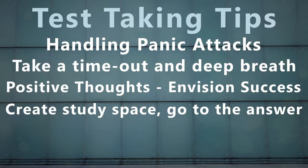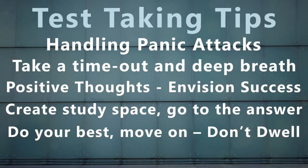Create the study space in your mind. What I mean by that, as you're studying, you might remember where you saw that in your study guide or book or internet reference. And sometimes by picturing that, going back to that space in your mind, you can recall the answer. Do your best to answer the question and then move on. Take that educated guess, and even if you need to guess, don't dwell on the question.